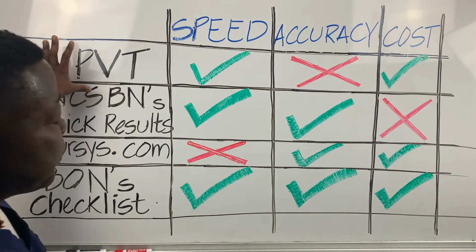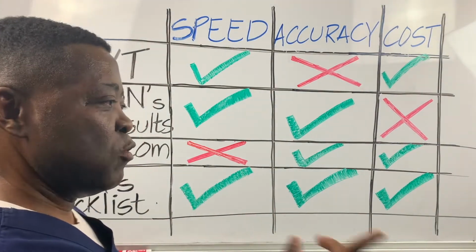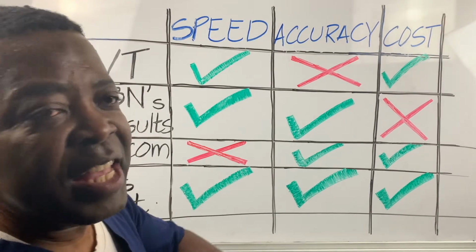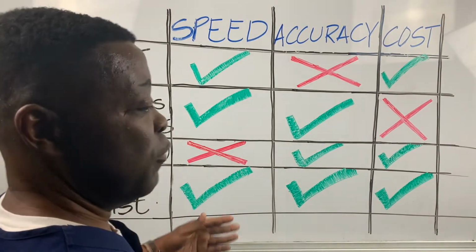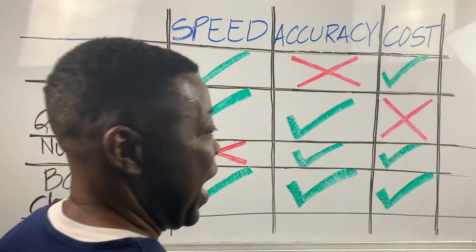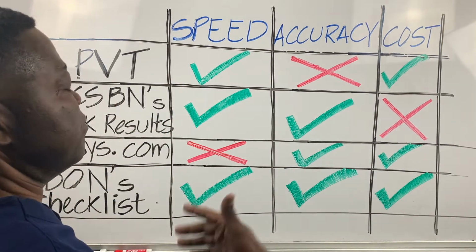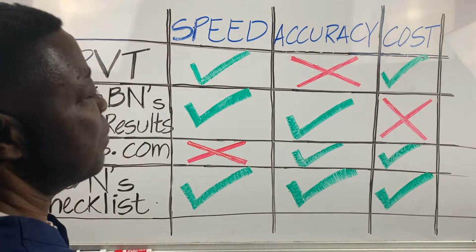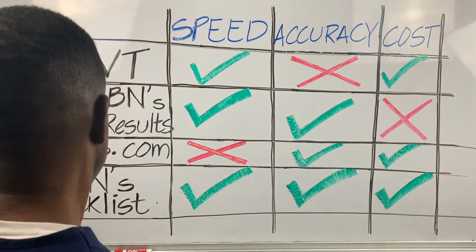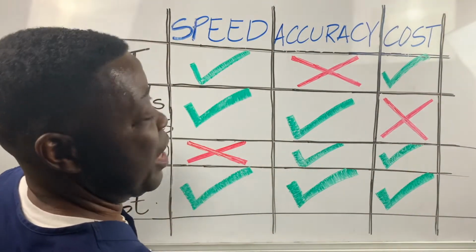The PVT, the Pearson VUE trick, is the one where you try to re-register for the exam. You may get a good pop-up, you may get a bad pop-up. If you get the bad pop-up, you fail. If you get the good one, you pass. As far as speed is concerned, this one is very quick. You can start checking it maybe 2 hours after the exam, but it's best to wait, I would say, 8 to 12 hours before checking it. It's very quick and it's free of charge. You don't pay anything for it.